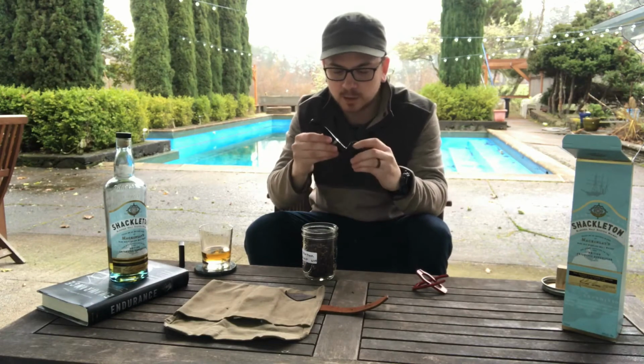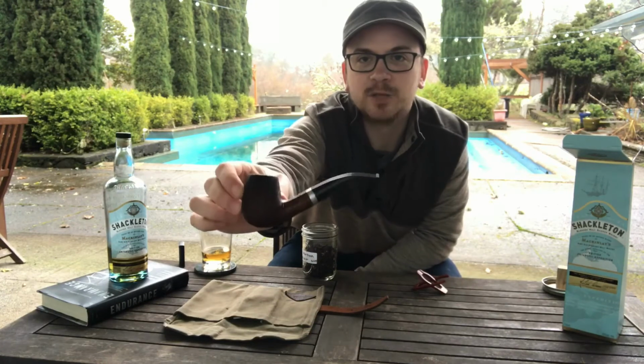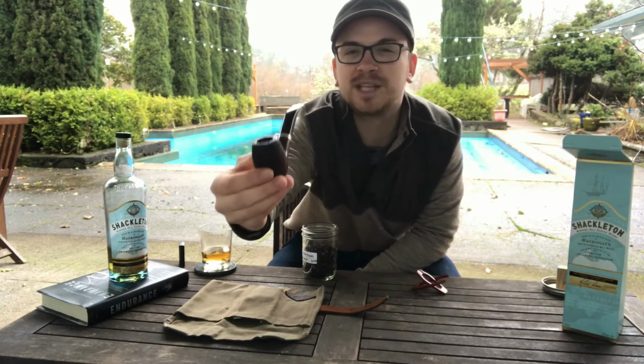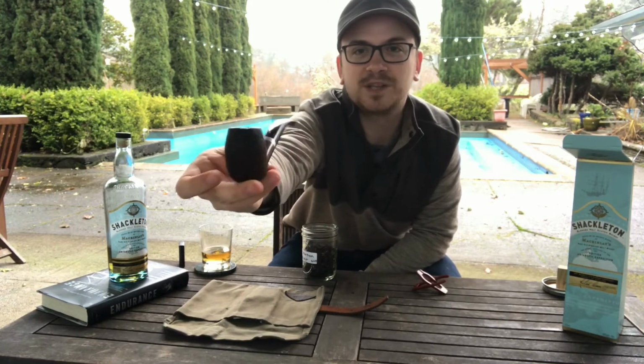This is an Aldo Villani, cool little briar pipe. This was actually my first briar I got in Montana. I think in one of my videos I made, I talked about this pipe. Really cool, rusticated look.